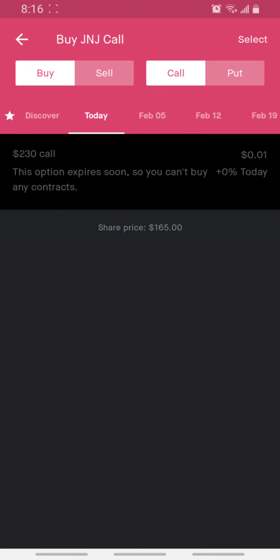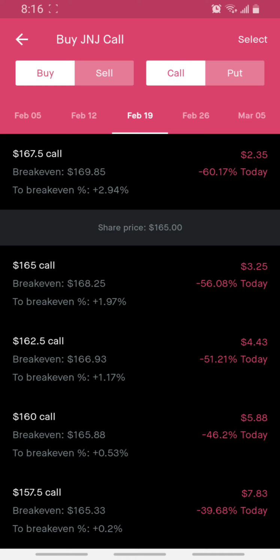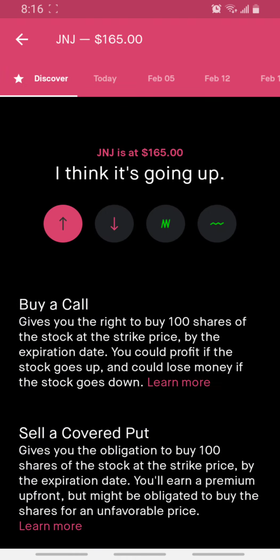So on Robinhood, they display this in a very user-friendly format. As you can see, there are various expiration dates. Now I have Johnson & Johnson stock as an example. That was one of our halal stock picks, so if you want to check that out. So all these expiration dates are on a Friday of each week. So the price of a contract is called the premium. When you buy a call option, you pay that premium.